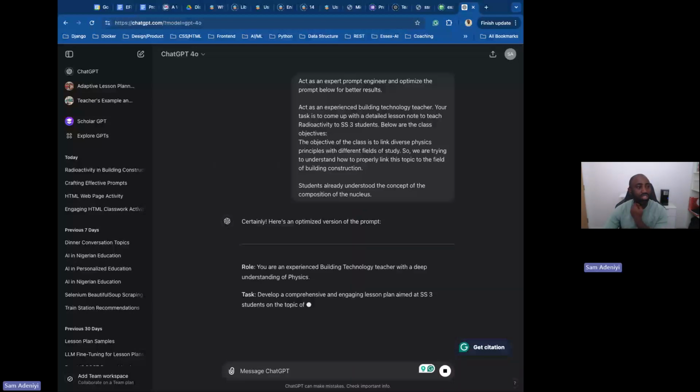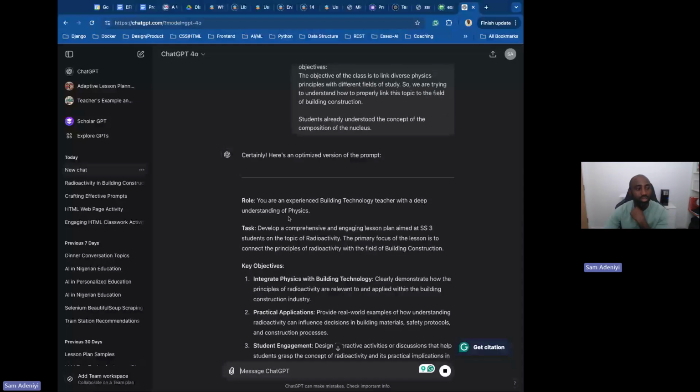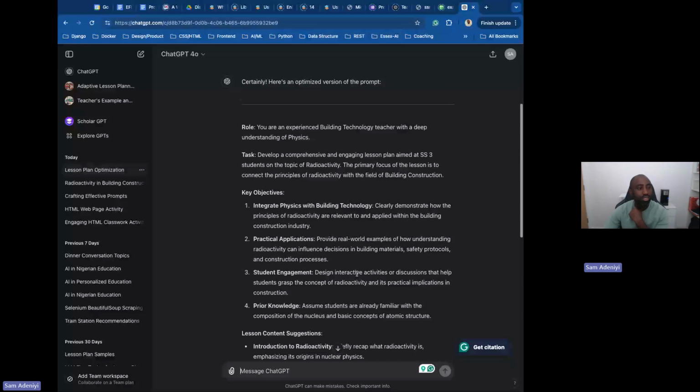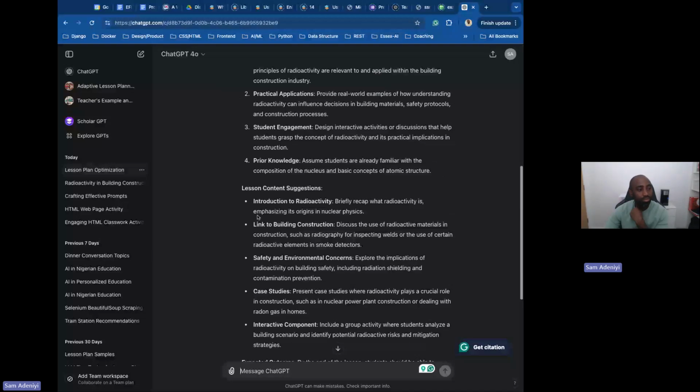So first, it's telling me how to optimize it. You're an experienced building technology teacher. It's saying your task is to develop a comprehensive and engaging class plan aimed at SS3 students on the topic of radioactivity. The primary focus of the class is to connect the principles of radioactivity with the field of building construction, which is exactly what we want. Then it's saying the key objective is this, and the lesson content suggestion should be this and this.